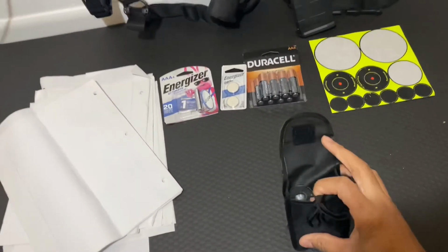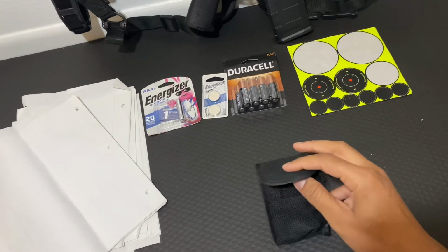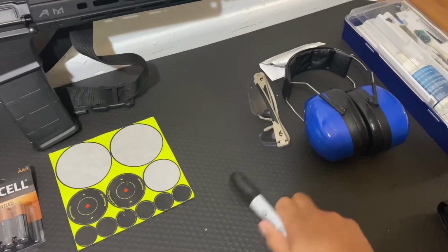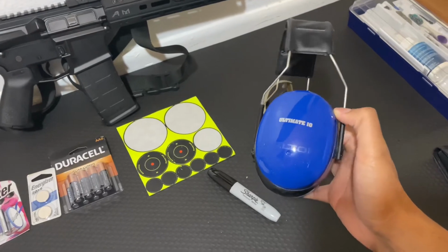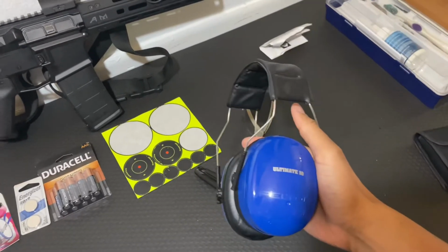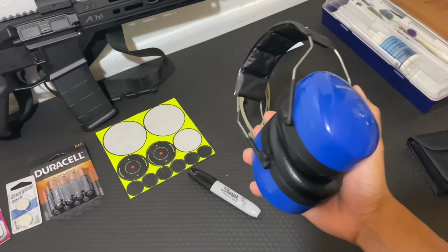I have binoculars. These were gifted to me and I just throw them in my range bag. Reason being, if I'm shooting out to distance, I can still be able to see that. Eye and ear pro, obviously you need those. Doesn't really matter what you have, just get a good quality pair. This ear pro, I'm gonna be honest with you, I would suggest going with electronic ear pro. I'm just cheap and just haven't got around to doing it. But electronic ear pro would be the ideal thing. That way you can block out shots, but then you can also still hear.